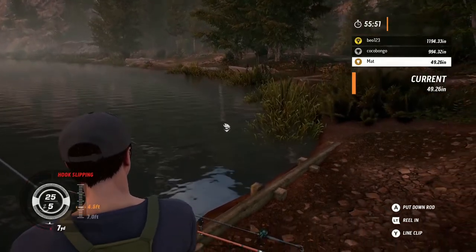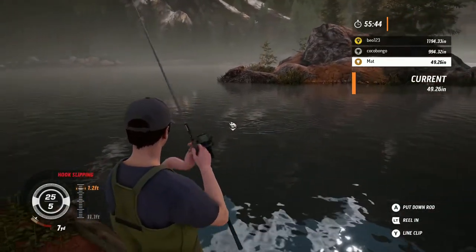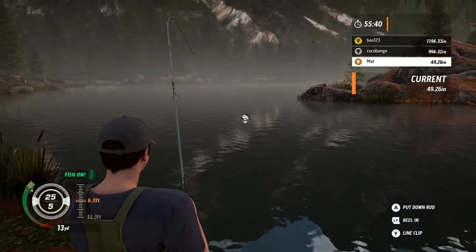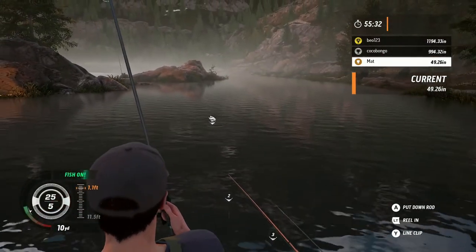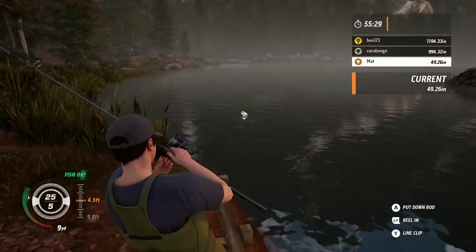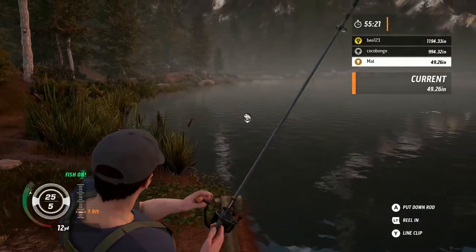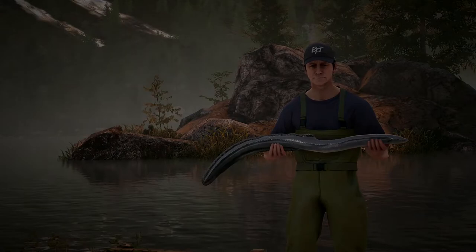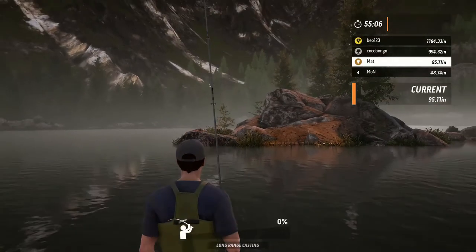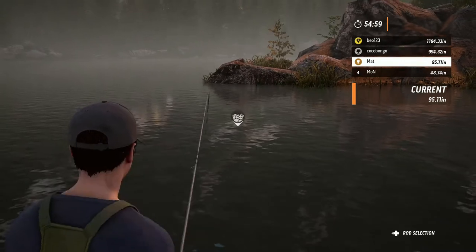Oh, this is 48.43 inches. We've got to be very careful with this one. Why? The hook quality is very poor. Oh, it's an eel. It's all right. We can do it. Got it. 45.967 inches on the eel. Managed to get them both. I was surprised on the eel because the hook quality was virtually non-existent.